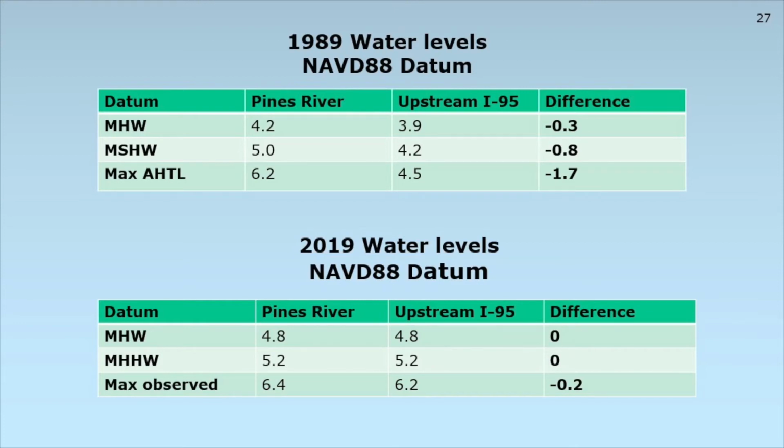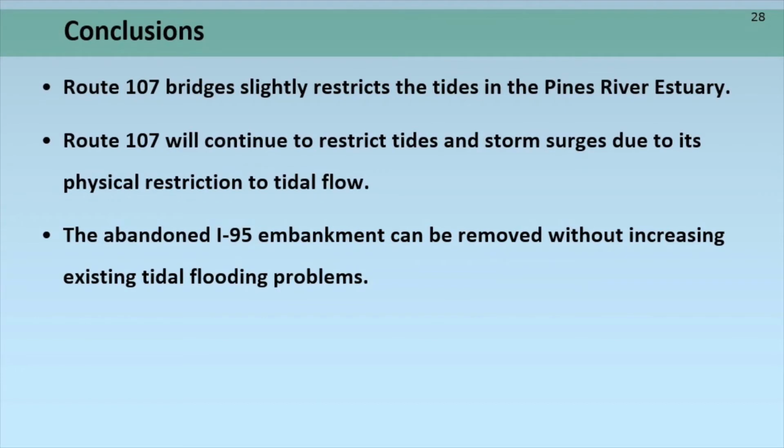And the maximum observed tide in East Saugus is only about 0.2 of a foot off of the tides in the unrestricted portion of the Pines River. So this study has shown that the I-95 embankment is not providing the flood protection that people believed it was providing. Why is this important? Because it's only there because people thought it was providing flood protection.